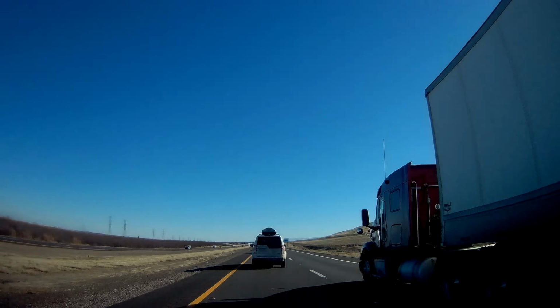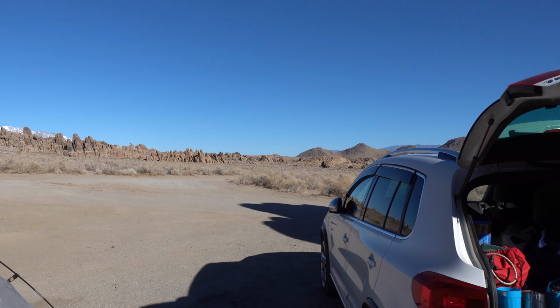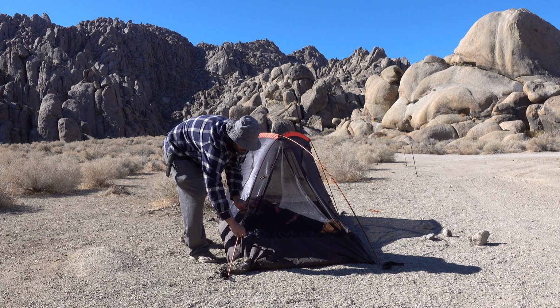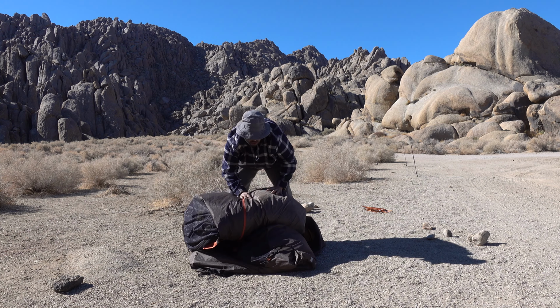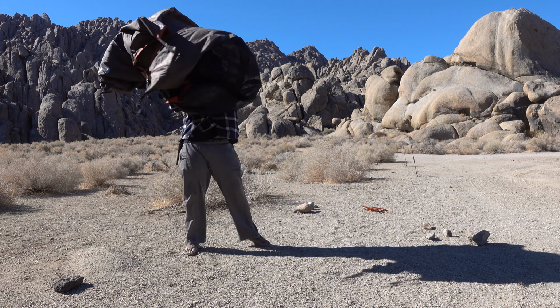The next morning, we started our day fairly early. We essentially walked around the campsite, had some easy breakfast, and started packing up our camp. Once we packed up camp, we actually made an impromptu decision to spend another night in Alabama Hills because we wanted to explore more of it.